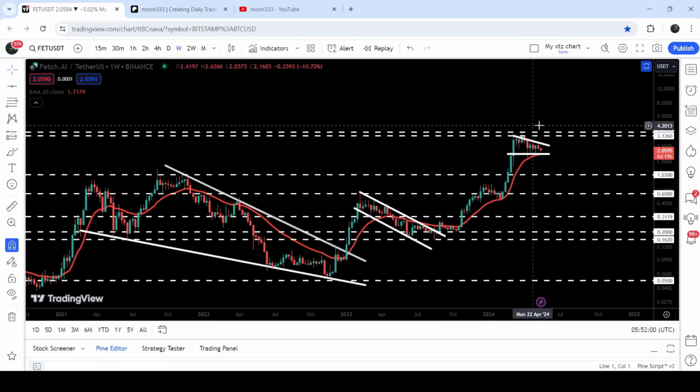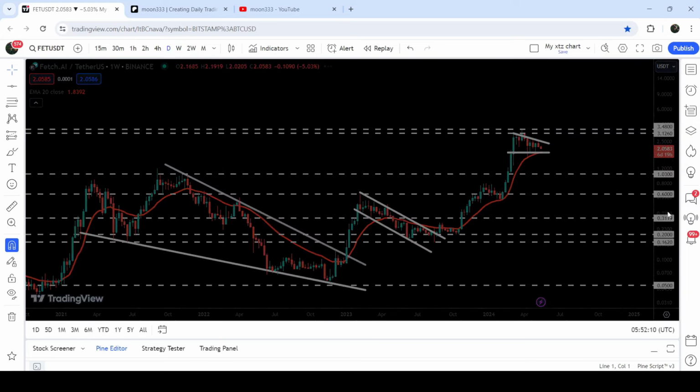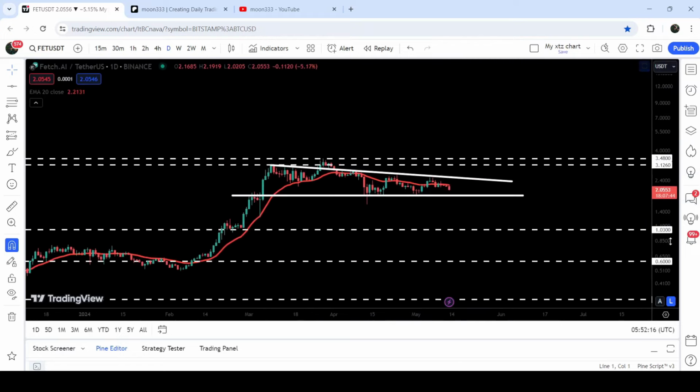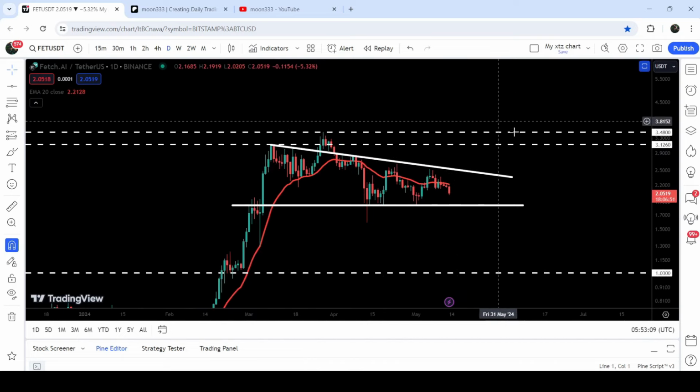And here we have found a quite strong resistance that starts from $3.12 and goes to $3.48. If we take a look at the daily time frame chart, then you can see that for the past several days, this level is working as a very strong resistance. And recently on the daily time frame chart, Fetch.ai has formed this descending triangle. And in today's video, we will analyze this move.